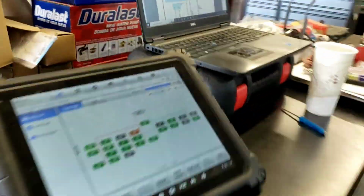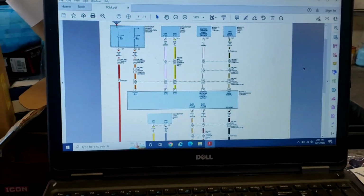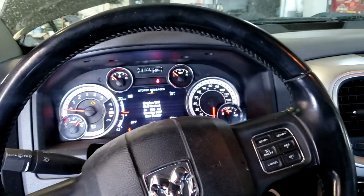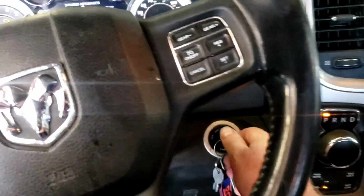I also need to pull up the schematics for the communication, the whole entire bus. We might end up using YTech to look at that as well. We'll see, but at least we got it. Well, make sure it starts here. Pause it so I can get in. All right, I'm in the truck.